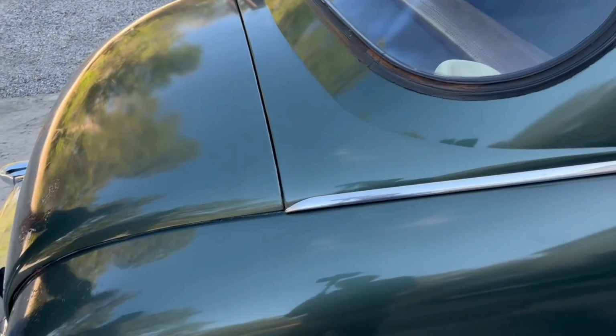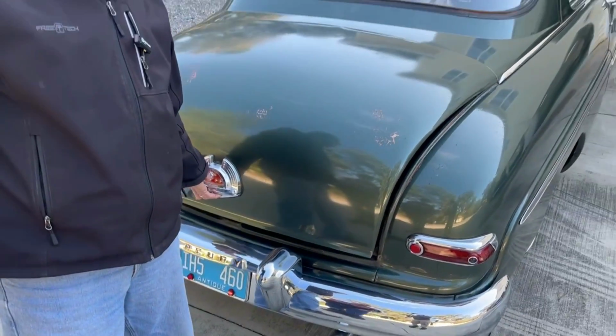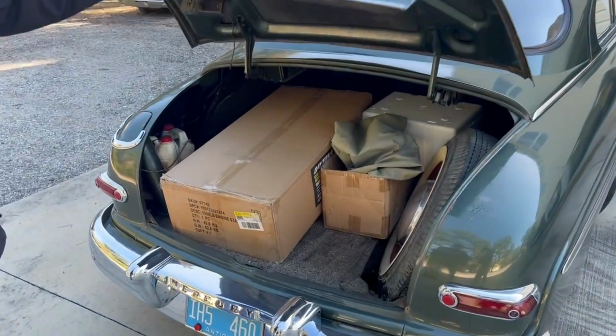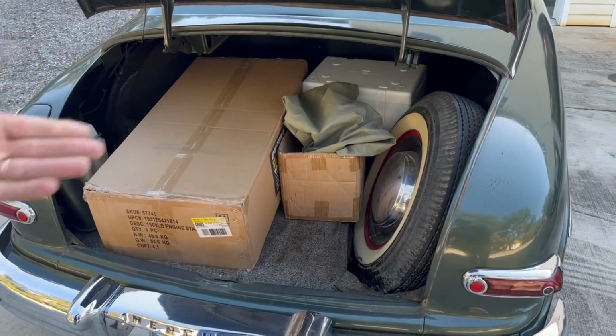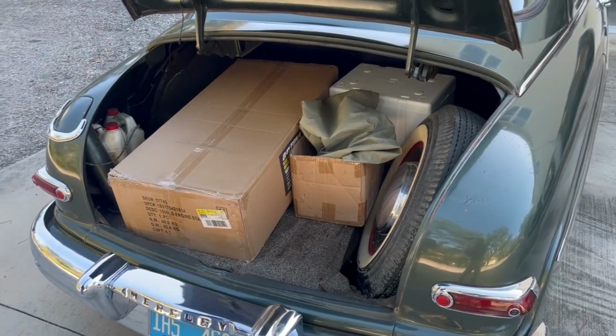Come over here, and I got blue dot tail lights. And they're supposed to be still illegal. Oh yeah. Now, that's my trunk. I got a spare tire from 1960. And I have bumperettes, Mercury. And you can see this is shaved.